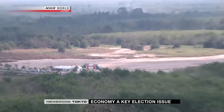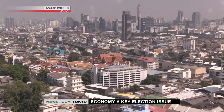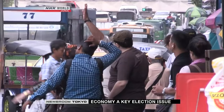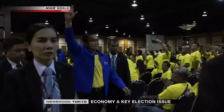Several makeup projects are underway in Thailand. They include creating special economic zones in the country's east. In the 5 years of the interim prime minister's reign, Thailand's economy has gone from strength to strength. Growth has been climbing since Prayut Chan-o-cha took power. This year, it's expected to be around 4%.